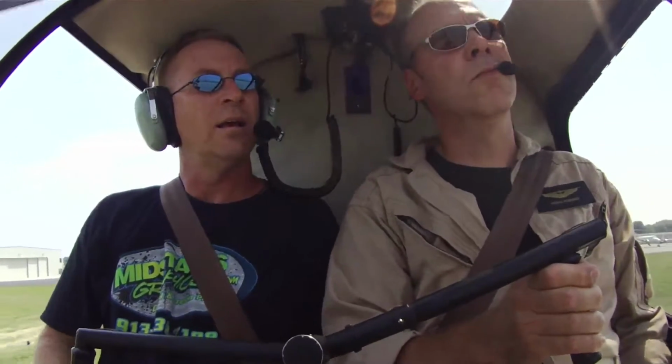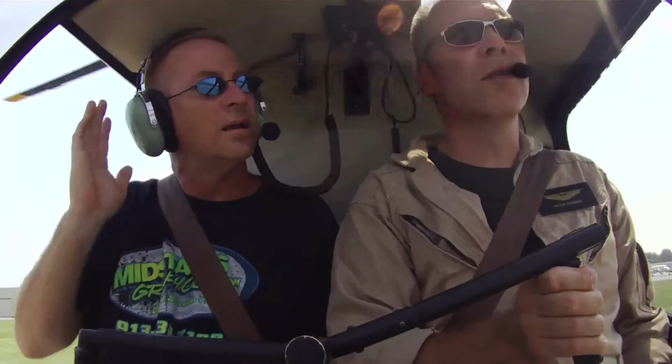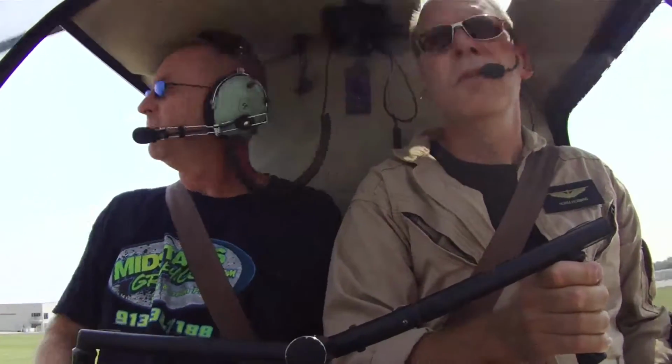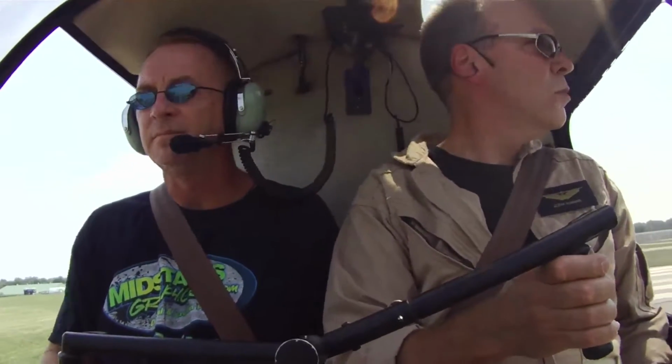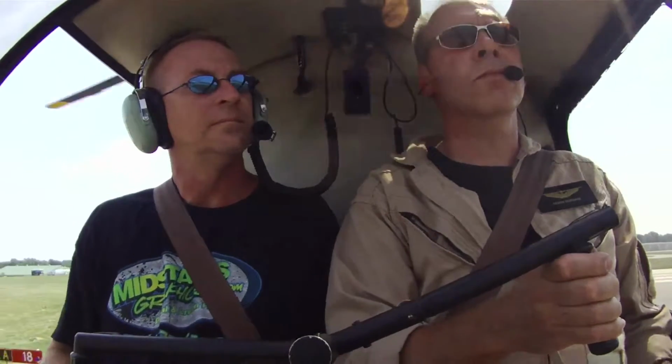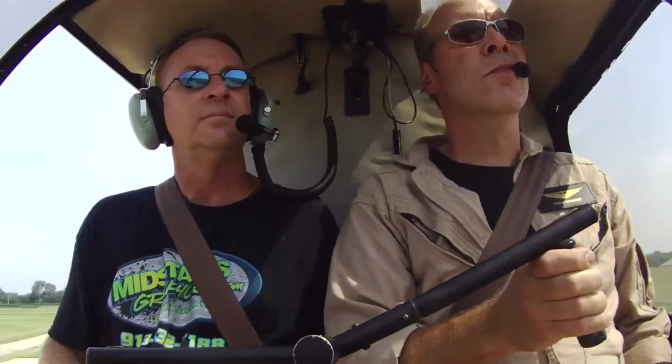Helicopter 5 Echo Hotel, just continue straight across the runway 36 and turn left on Alpha. 15, continuing across 36 to Alpha. So you just cleared us across there because they've got an airplane taxiing up the runway. I heard it. We'll square this one off here. And we'll taxi down Alpha to Golf.